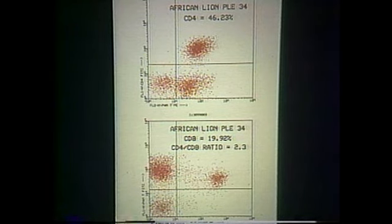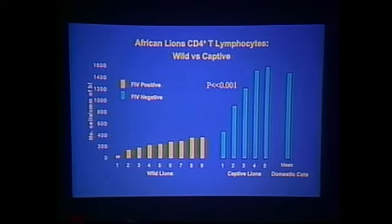For instance, this is a situation here of a normal captive lion, and you see the CD4s, 46% of the T lymphocytes versus CD8s, 18%, which is a pretty typical 2-to-1 ratio that's seen in normal, healthy humans as well as cats. Now, asking that same question of my free-ranging African lions, what I saw was a very different profile.